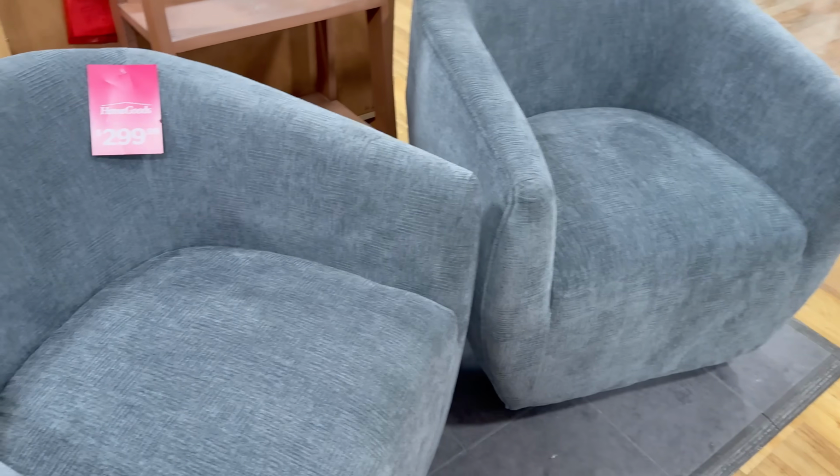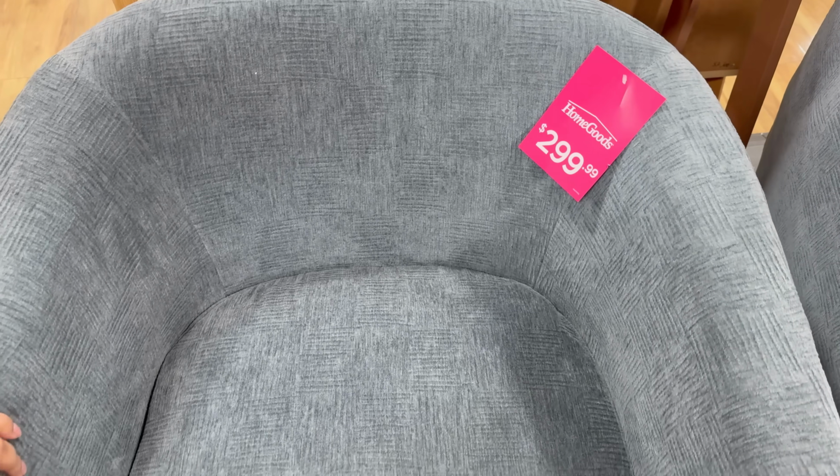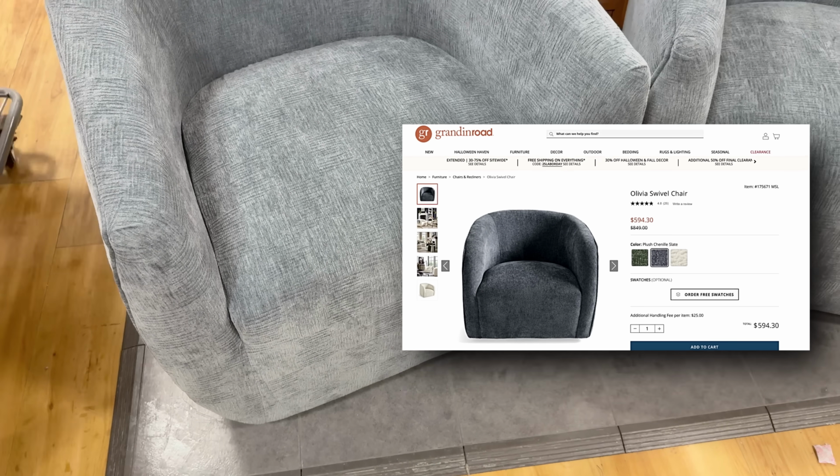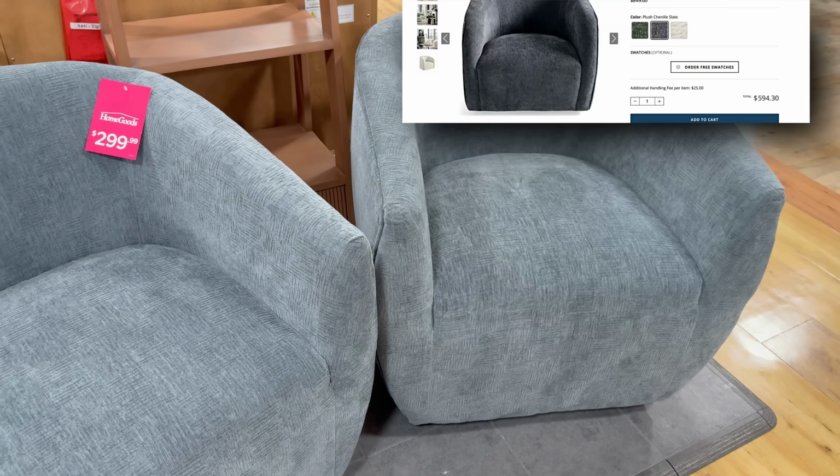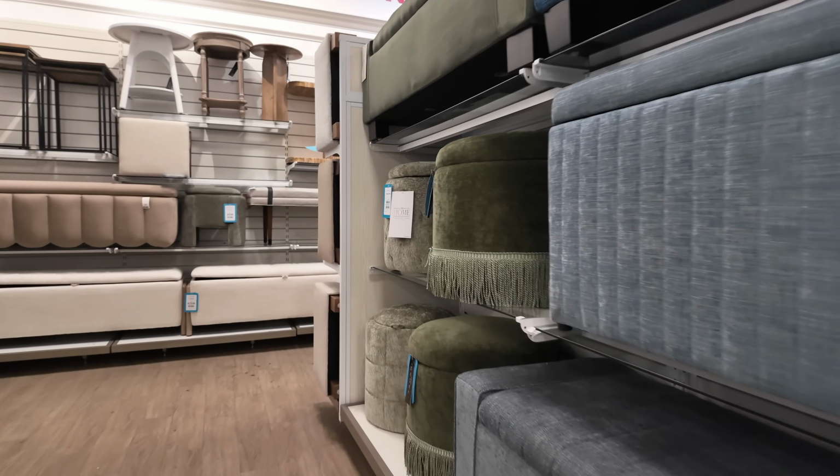I also came across these chenille swivel chairs. You can just never go wrong with a swivel chair. They're great in a sitting room and a living room because they are just plain functional, and something like this elsewhere is going for around $600, so $300 is half that price.